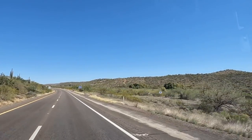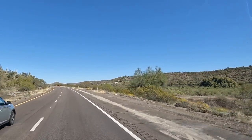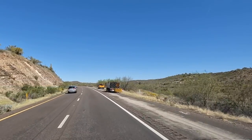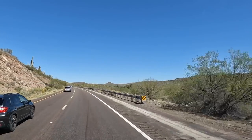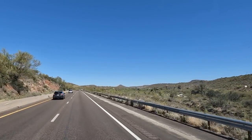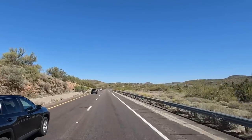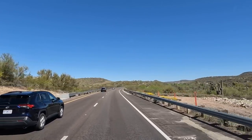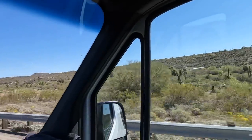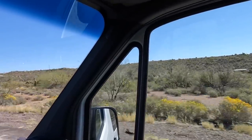This I-17 is actually a very pretty drive. It's just so heavily traveled. Very fast-paced road. But this is the main artery, the main route from Phoenix straight up to Flagstaff. And it gets busy, especially in the rush hour times. A lot of people live out this direction and they commute back into Phoenix, Scottsdale, Mesa, all them areas. If there's a wreck on this road, forget it. You're going to sit here a while, which I know. I've done it. But pretty, pretty country. There's some saguaros out there. A lot of people live here.